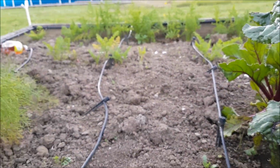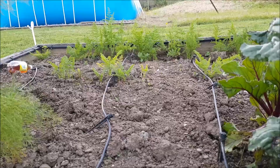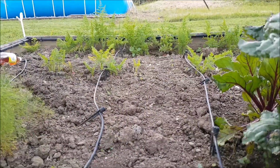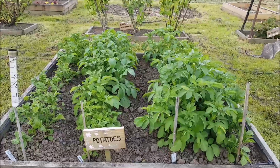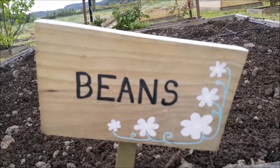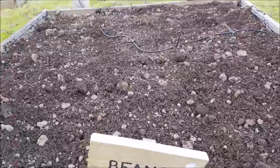Looks really good. Carrots, meh, not so much. I think I'm going to need to sow another row. Spuds are looking good. And this is where I'm going to plant my beans.